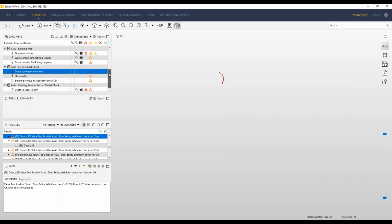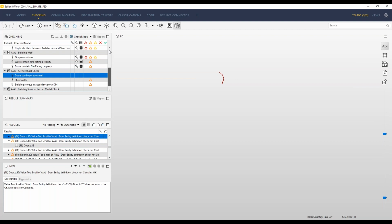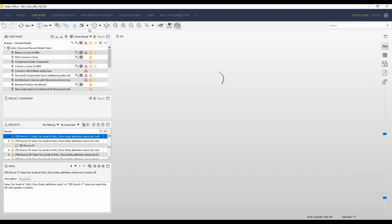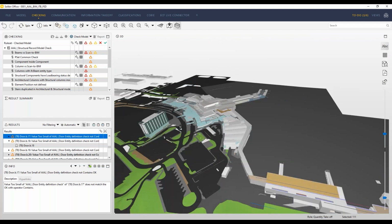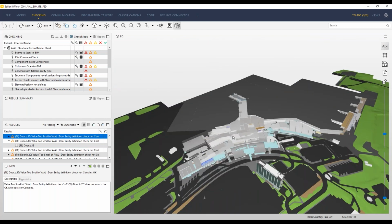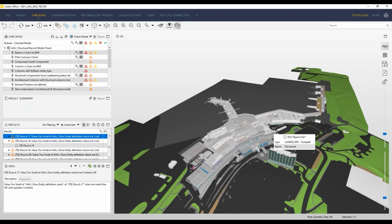So this is where, from our perspective, we're using Solibri to improve the quality of that model, and over time we then have a much more accurate view of our whole building, and we can then confidently take off quantities. We can use it for reporting, we can use it for analysis to plan how we structure the building or where we locate retail and things like that.